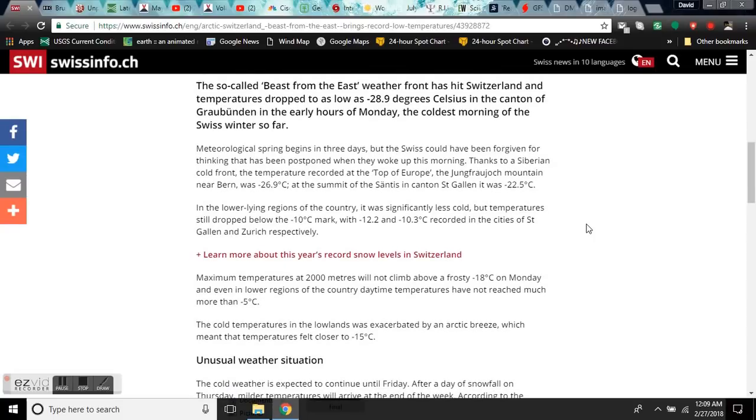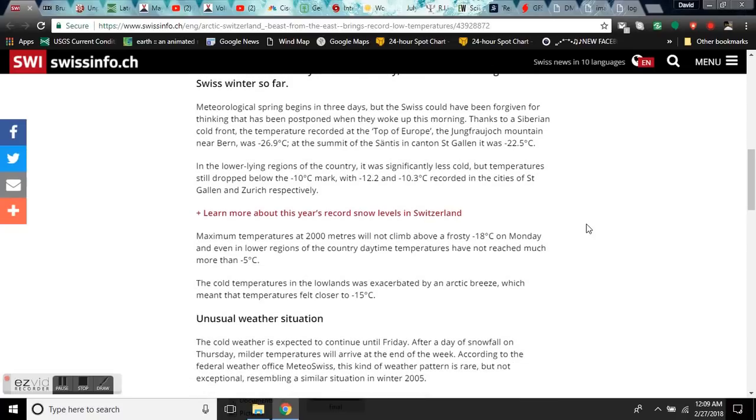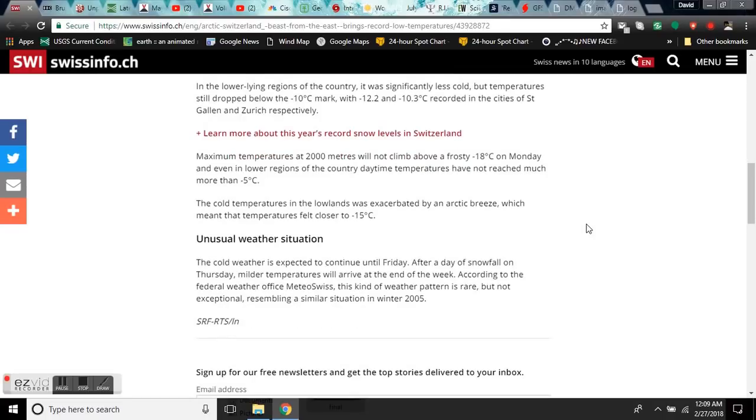The lower lying regions of the country were much warmer, with temperatures at the minus 10 C mark, minus 12.2 and 10.3 respectively in the cities of St. Gallen and Zurich. Maximum temperatures at 2,000 meters will not climb above a frosty minus 18 C on Monday, and even in lower regions of the country, daytime temperatures have not reached much more than minus 5 C. That is the high in the entire Swiss region.